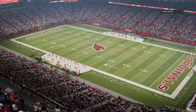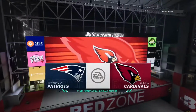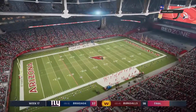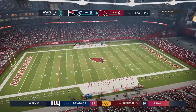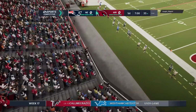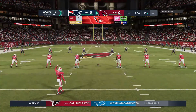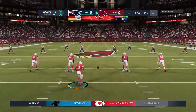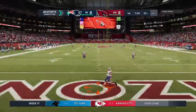We find ourselves at the home of the world's first retractable natural grass field as you get a look inside State Farm Stadium in Glendale. The scene a few moments ago, here it is. It's unlike any other in sport as both teams made their way out of the tunnel. These folks are fired up as their guys are ready to do battle between the New England Patriots and the Arizona Cardinals.